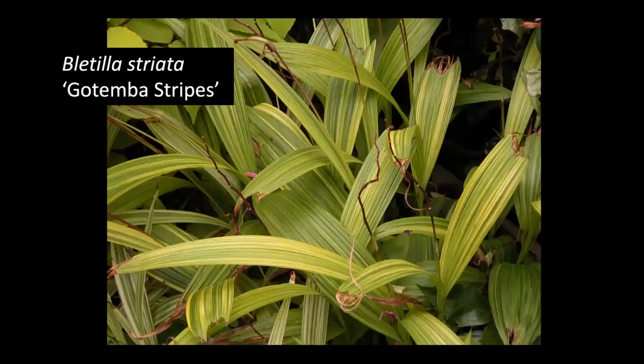But now there are some streaked ones. There's a white streaked one that I've seen. And then this one that I also saw back in 2006 that was brought in, I don't know when it came in, called Gotemba Stripes. Gotemba is a nursery right near Mount Fuji in Japan. I've been to Gotemba several times, and I'm always told if I'm lucky, I'll get a really good view of Mount Fuji. I'm still waiting, though.